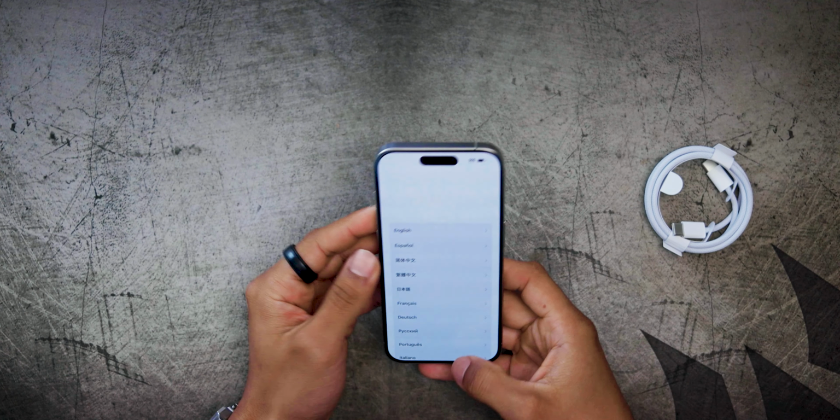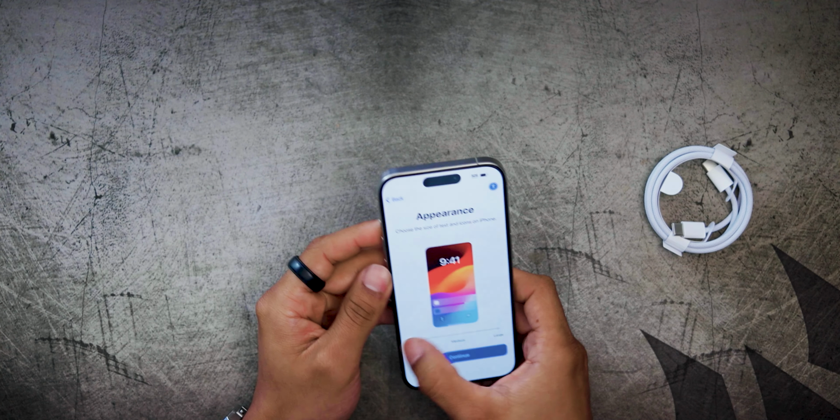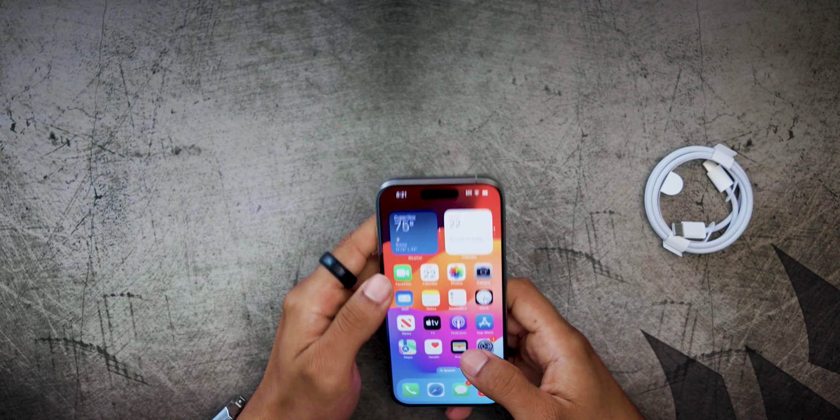And so let's open this up. English. We're setting it up for the first time. What is this? Apparent on the zoom on it. All right, default. All right, there we go.